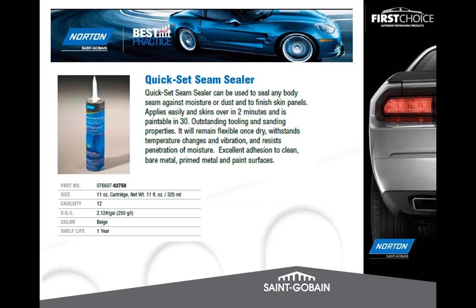Here's a picture of the actual tube. As I mentioned, the nozzle's built in. There's usually a date code right on the top or the bottom of the tube, so you know when your shelf life is intact or not. As I mentioned, it can be used to seal any type of body seam against moisture and dust. As I mentioned here, it says it skins over in 2 minutes. I'd say 2 to 3 minutes depending on time. Everything's considered at room temperature, but it's fully paintable in 30. So as I mentioned, it has excellent tooling and sanding properties. It remains flexible, withstands various temperature changes and vibration.